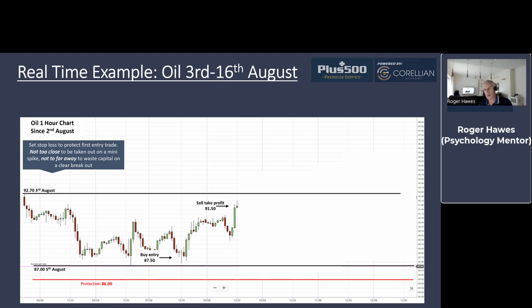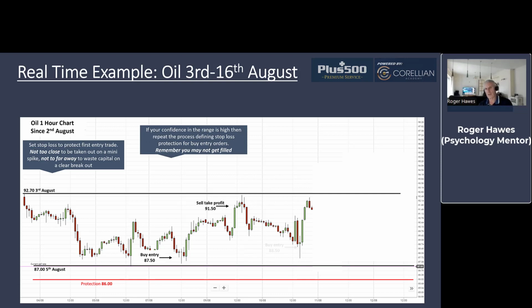It tops out a little bit, but then we see the nice sharp spike, and we managed to take our profit at 91.50. So, it's below that 92.70. We were maybe a bit anxious. We didn't want to see it try and ride all the way up to the top and miss that sell. We've sold at 91.50. 400 ticks. I'll take that any day of the week. We're now square. This is where the patience comes in.